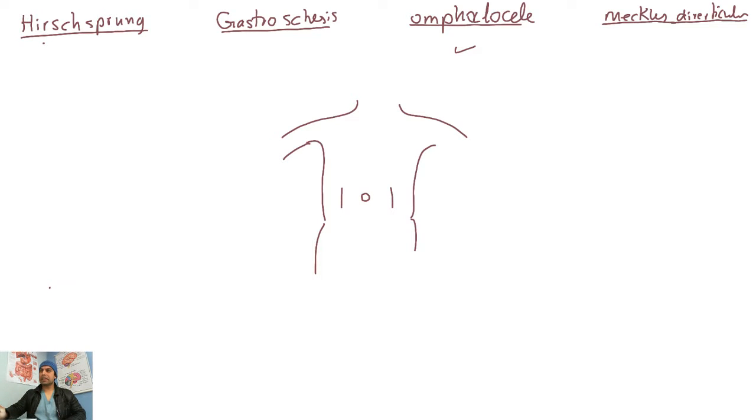If that defect does not seal properly, if the wall is not formed properly, and there's a defect in the wall, let's say there's an opening. Let's just choose one side, left or right, doesn't matter. So the abdominal wall does not form properly, and now you have intestine herniating out of here, and let's say gallbladder and liver too.